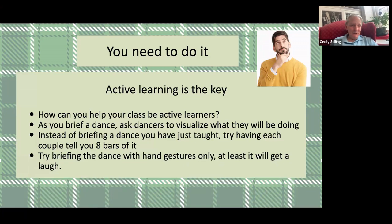One of the things I do, I don't know if it helps people to remember, I'll have to ask my dancers: brief the dance with hand gestures only. It makes them have to think. What does she mean when she goes like this, putting the hands going around? That's a cast off. I usually use those hand motions while I'm briefing because I know that seeing it as well as hearing it will be helpful. But sometimes just having them watch can help with the memory.